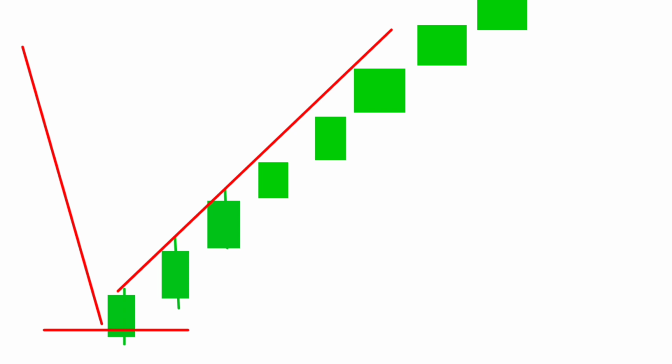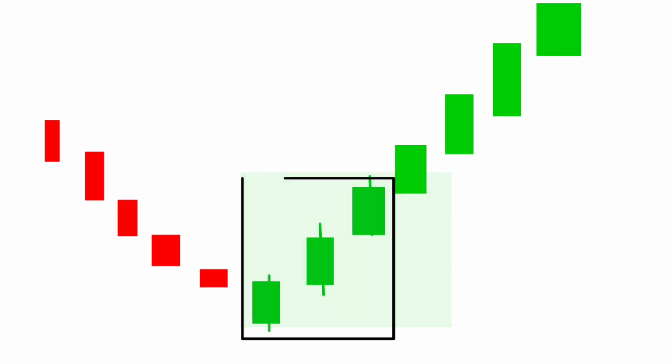The pattern suggests that the bulls are in control of the market, and they are pushing prices higher. The three long white candlesticks indicate that buying pressure is increasing, and sellers are losing control.